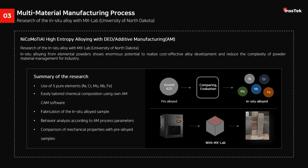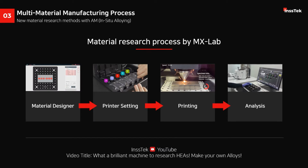In this study, samples made of Inconel alloys were compared with samples made of in situ alloyed nickel, chrome, molybdenum, niobium, and iron pure element powder, which was prepared with the same composition as the Inconel alloy. Finally, they found that the 2 samples show similar mechanical properties, which means in situ alloying can be a new alloy research method. With the MXLab system, which was developed by InssTek, material research proceeds as follows.